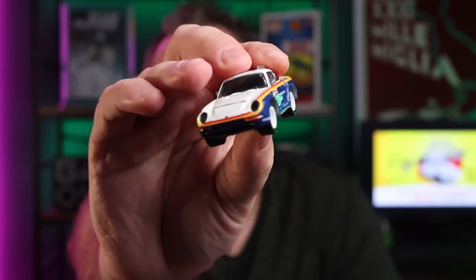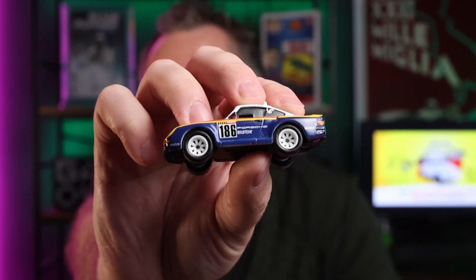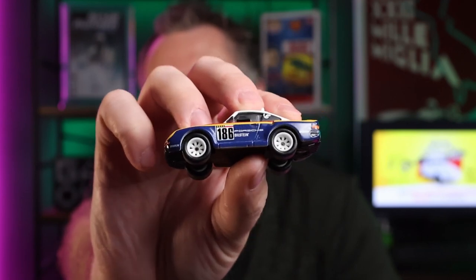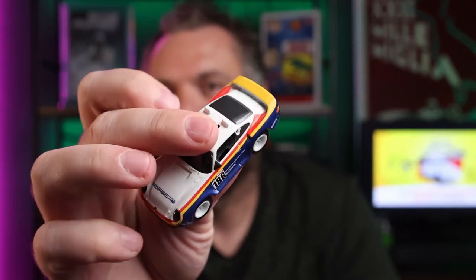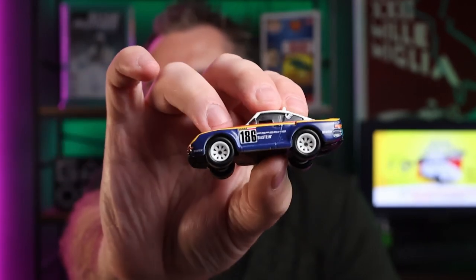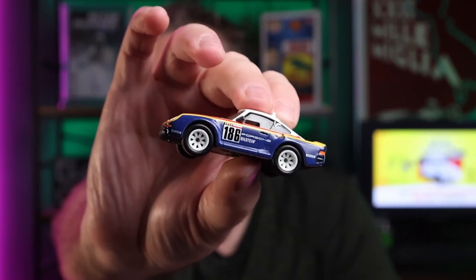Obviously it doesn't say Rothmans, due to it not being very popular these days to have old tobacco or cigarette brands on your cars. Same with the liquor and alcohol brands. But it's still an iconic livery. I have a few of these carded, but I'm always open to picking up loose ones in these classic liveries.